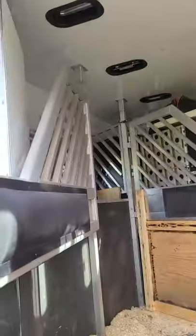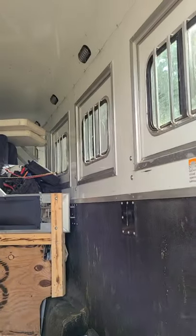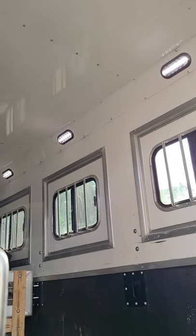Vents up top, drop down on the head and the butt side, all four stalls, LED lights on the inside, as well as load lights here on the back.